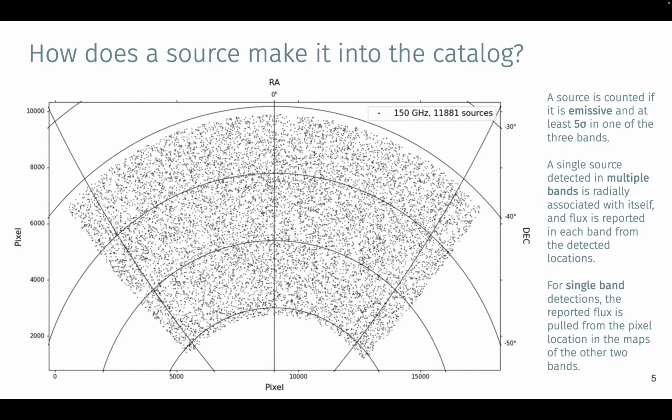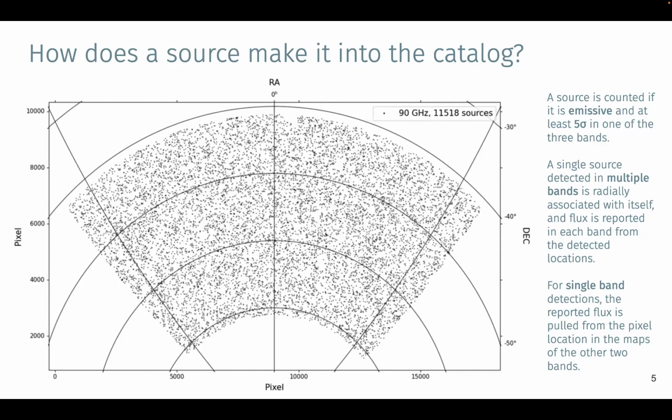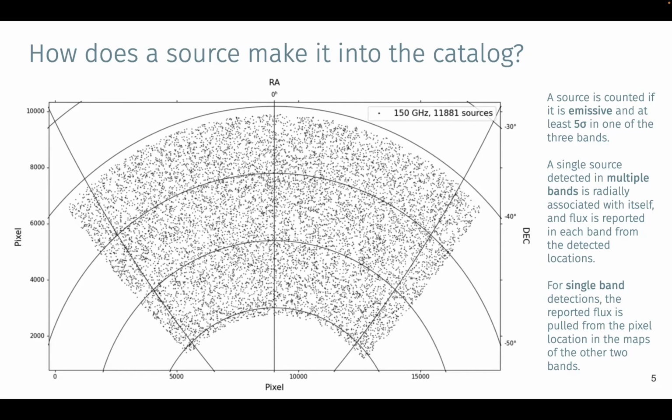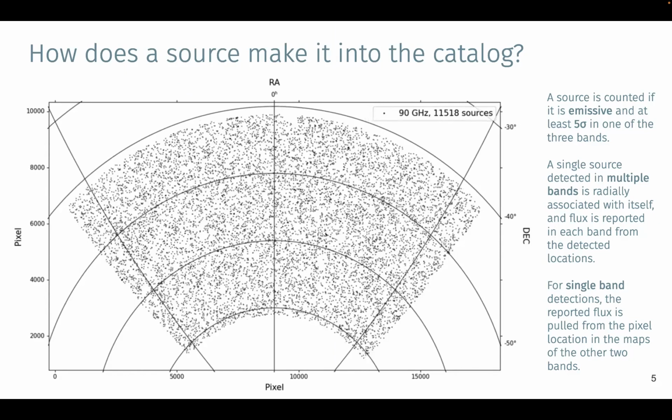Maybe are the sources like galaxies or what? They're galaxies and they're AGN, which are blazars, and they're stars as well. And who knows what else?